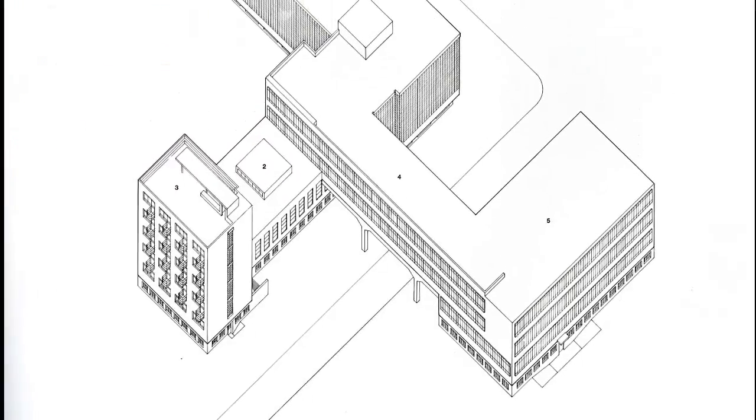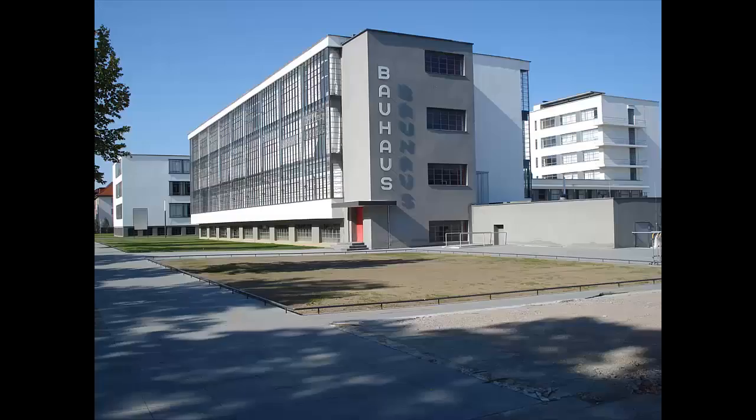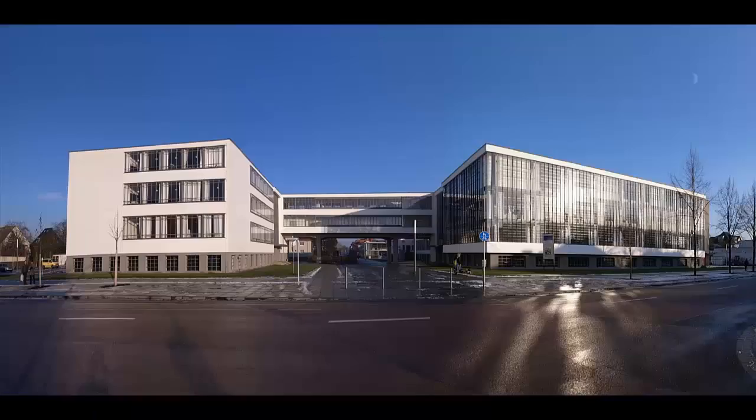Bauhaus. Interested in creating a new form of design found at the intersection of architecture, art, industrial design, typography, graphic design, and interior design, Walter Gropius was inspired to create an institution known as the Bauhaus at Dessau, with an emerging style that would forever influence architecture.